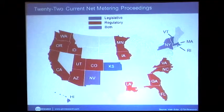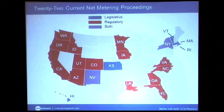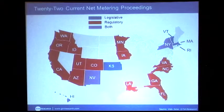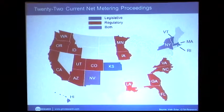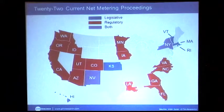What's different now, I think, is that utilities, and this is 22 current proceedings, and it's in fact not comprehensive now because there's something going on in South Carolina and a couple of other states here as well. It's happening pretty much everywhere. Anywhere that there is net metering in place, and some places where there isn't net metering in place, there is some form of a discussion, a docket, a bill that is being examined to deal with the future of net metering and the future of electricity rate structures in that regard. Utilities are taking it very, very seriously, even if they don't have a lot of distributed solar on the grid yet, for whatever reason that you can point out.